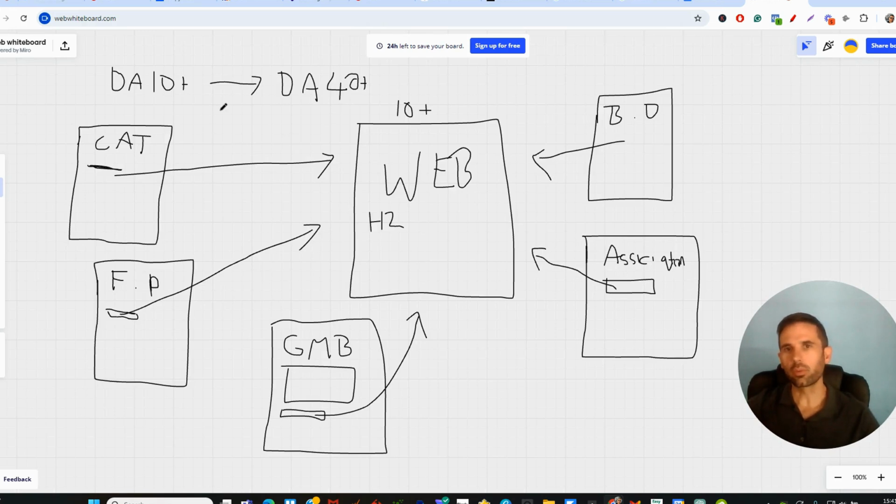Now, what some people get confused with is they think that the traffic is coming through here. So for example, if you sign up to a business directory and you think, oh, like people are going to land on this website and they're going to find you, and then they're going to click through and end up on your website, that very rarely happens. Maybe on like the association or EPD, something like that. But in general, we're not doing this to get direct traffic. We're getting it to push this website up in the search rankings, build the authority.